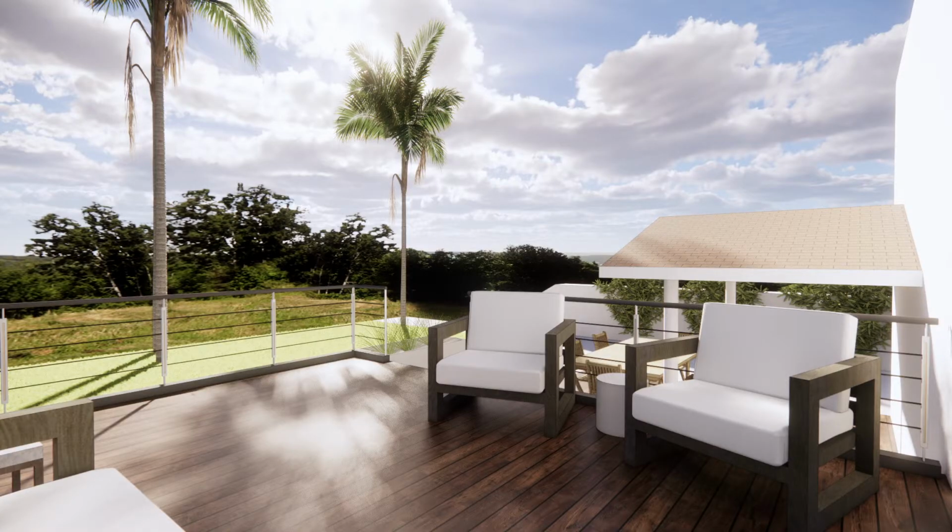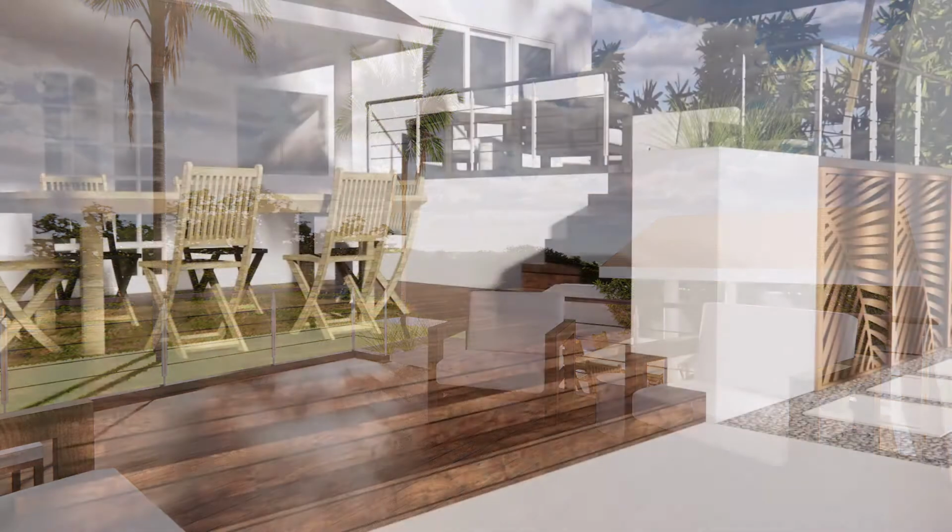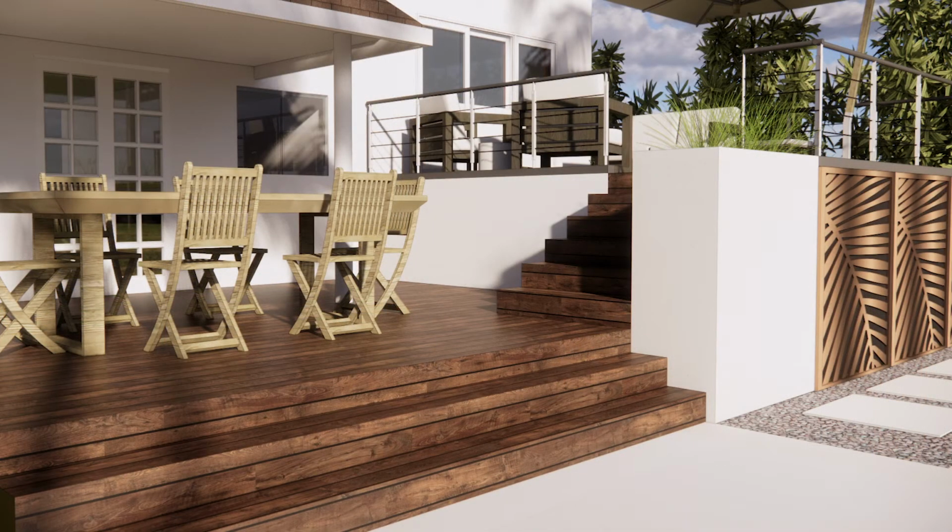And now we're on the deck. Nice. Oh, wow. So this would be your new view. And it's on the existing footprint, but just 3 steps higher. And so then I shifted your stairs over here.